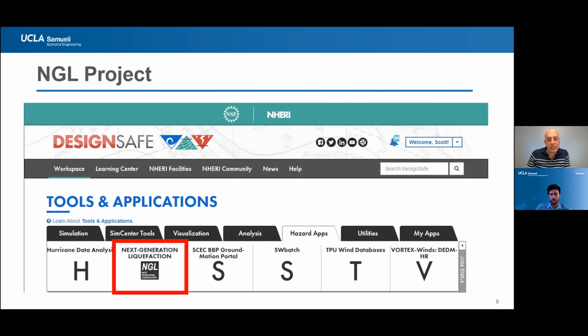So to facilitate that kind of interaction in the cloud, we have the database replicated every day to DesignSafe. And there's a partner data app there. So if you click on this Next Generation Liquefaction app, it'll take you to a set of Jupyter notebooks where you can write your own Python code to query the data. And that's how Ken has been doing his work. So it's a nice workflow because it's always current and you don't have to download gigabytes of data to your own computer.